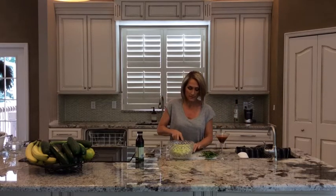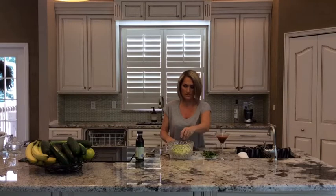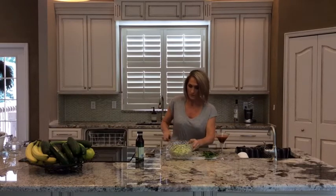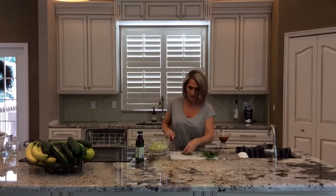So I'm excited. I'm cutting up this mint just to wake up those flavors. I'm cutting them kind of small because I like to have every bite have a little bit of every part that I put in there, and also get its juices. Okay, so putting that in there. So you can see how small I'm doing it.